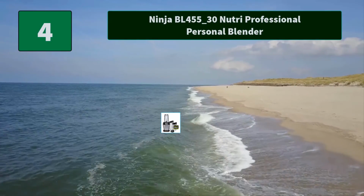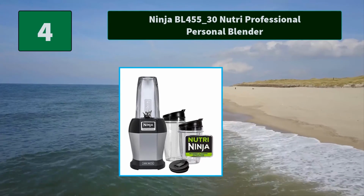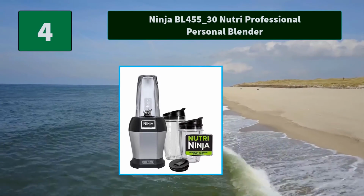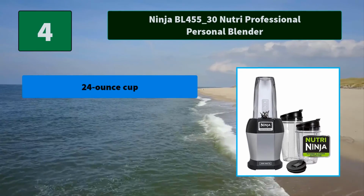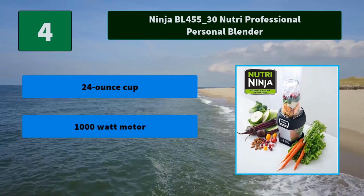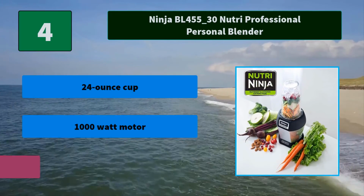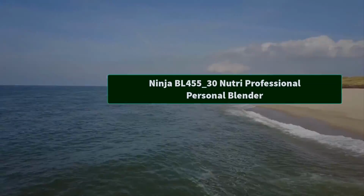Number 4. Ninja BL455_30 Nutri Professional Personal Blender. Sip and seal lids fit on Nutri Ninja cups to take your food on the go. Cups and blades are dishwasher safe and BPA free. Includes 2 sip and seal lids and an instruction book. Main features: 24-ounce cup, 1000 watt motor, Pro Extractor blades.